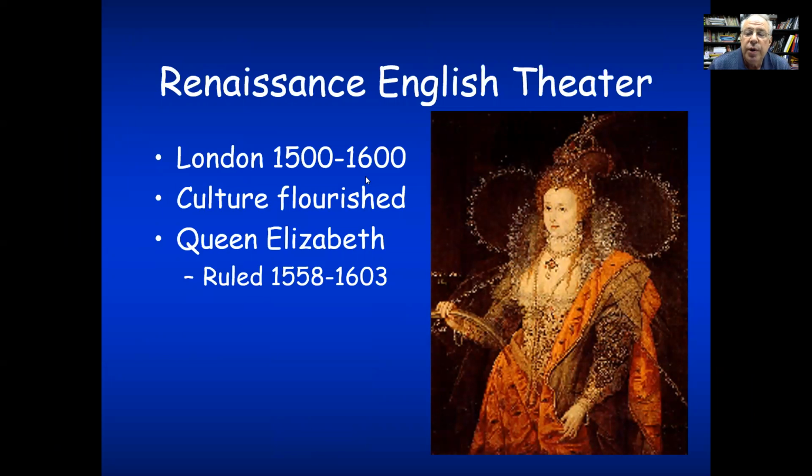Then we go on to Renaissance English theater, and this was the golden age here, London 1500 to 1600. London went from a town of about 50,000 to about 200,000 in that century. There was a big flourishing of culture and commerce, and the whole thing about the Renaissance was that it happened because the world was open and people were trading, and so there wasn't a lot of war. People weren't killing each other, so that allowed the arts to flourish.